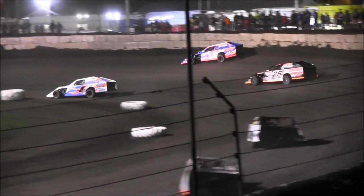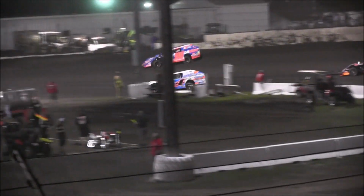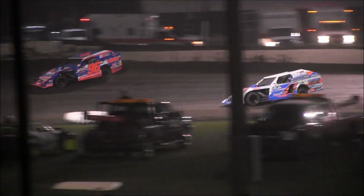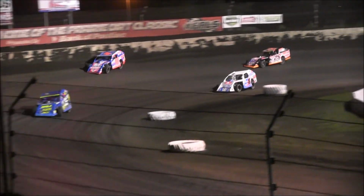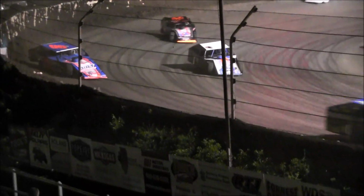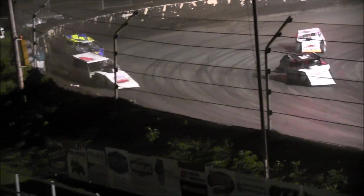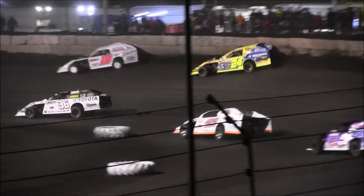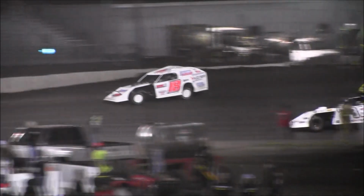Down the back straightaway, here comes Harrison, but it's Mike McKinney trying to steal the show. He's going to get a second down the front straightaway. Keep your eyes on the 96. Mike McKinney putting on a show. He's going to go around the Lincoln Leadfoot down the back straightaway, throwing sparks. Gotta love it. Mike McKinney to the outside of Victor Lee. Fairbury never disappoints, does it? Down the front straightaway, we got a race.